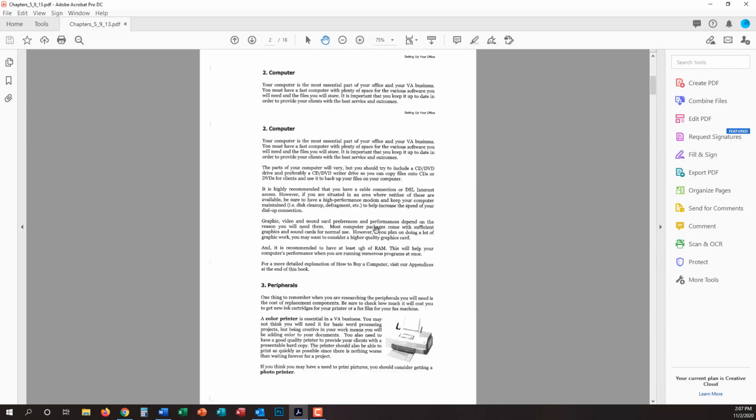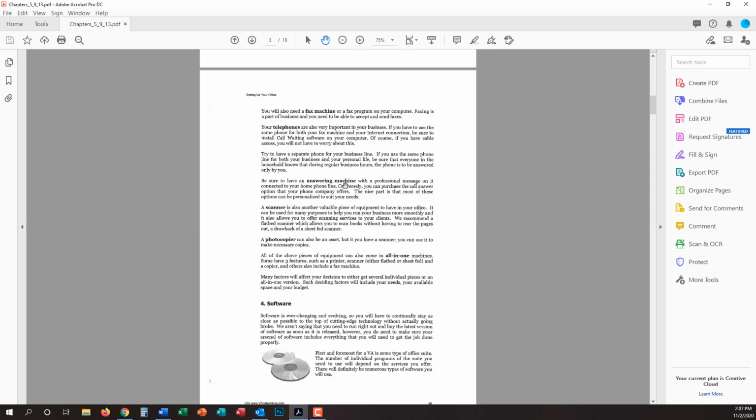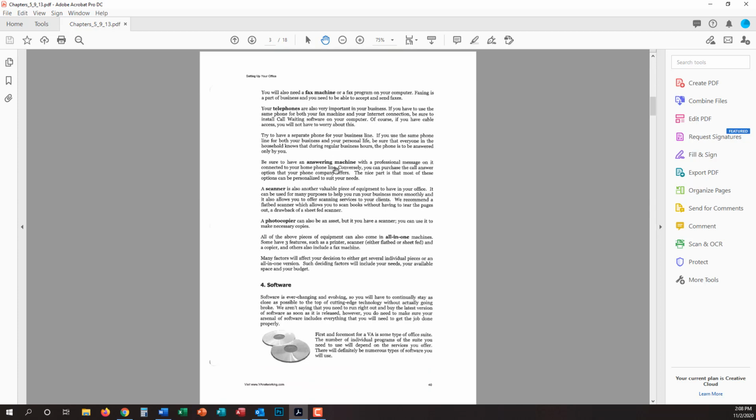The other thing that this starts to get into, as we mentioned, furniture and computers, the colored printer. What other items can you think of that you might need for your office that kind of fall under this category here? Like telephone. Are you going to use your personal cell phone? Are you going to set up something with Google Voice so they don't actually have access to your personal cell phone number? Are you going to get a completely separate cell phone for your business? So these are some things that you need to think of.